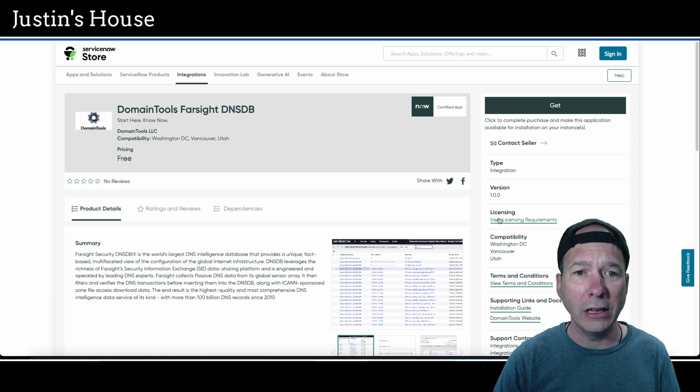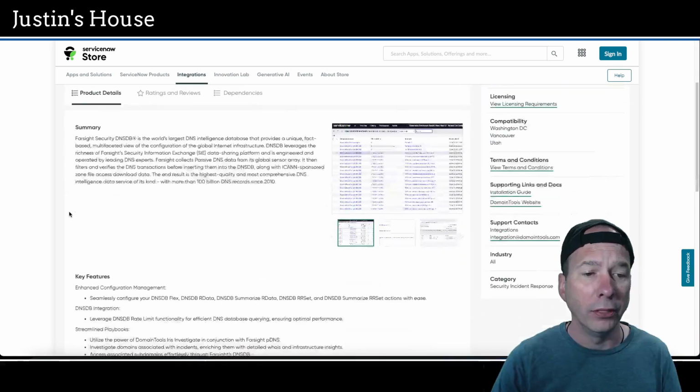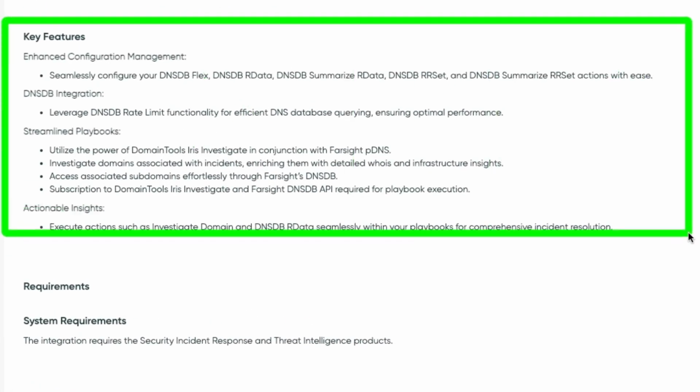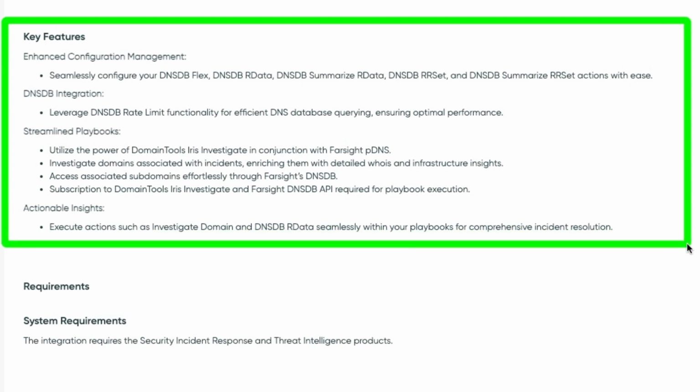Our next one is DomainTools Farsight DNSDB. Start here, know now. The key features for this one: enhanced configuration management, seamlessly configure your DNSDB Flex, DNSDB RData, DNSDB Summarize RData, DNSDB RR Set, and DNSDB Summarize RR Set actions with ease. Leverage DNSDB rate limit functionality for efficient DNS database querying, ensuring optimal performance. Streamline playbooks, utilize the power of DomainTools Iris Investigate in conjunction with Farsight PDNS.